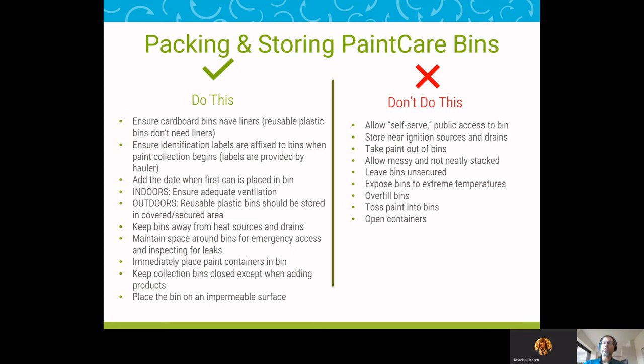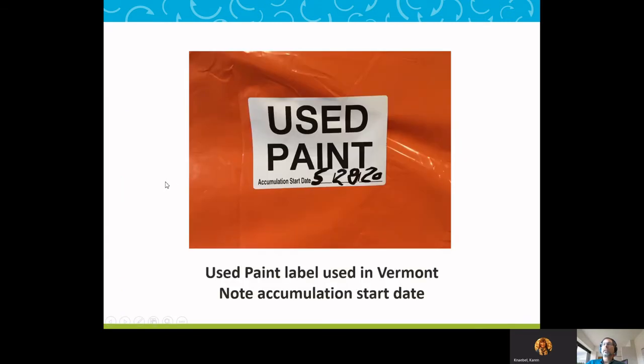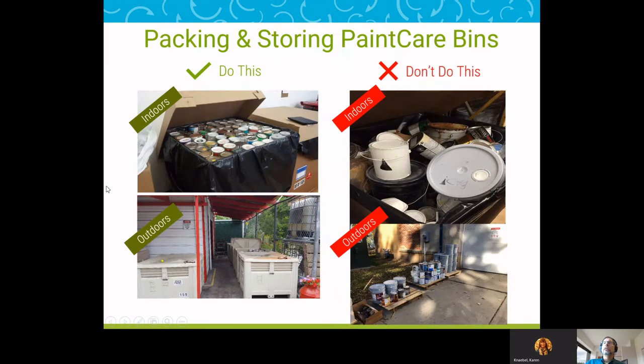Don't overfill them. They do need to be sealed up and closed for transport, so they can't have cans sticking out of the top. No, never toss paint in. That's a great way to make a big mess. And any open containers can't go into the bin, because, again, big mess. Here's that label again.